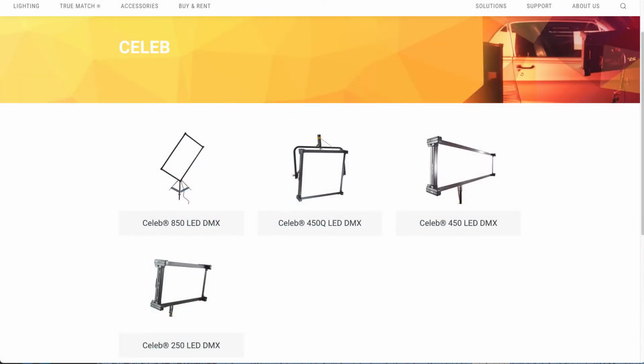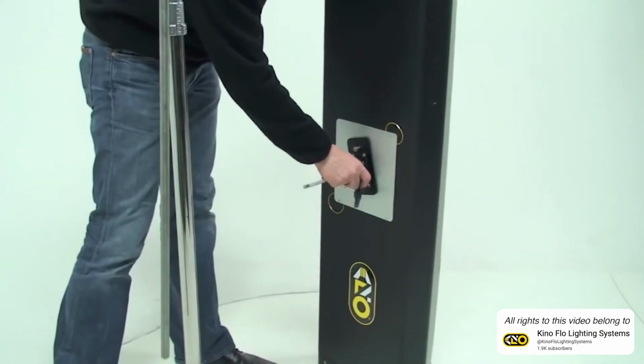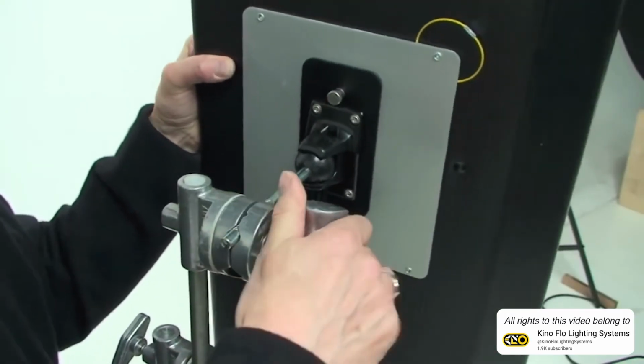5 years ago, a new 4x4 full kit retailed for about $2,000. I bought them used, not higher than $900. 3 years ago, sold my last Kino for $500. Today, I see offers as low as $150 or $250 for the full kit. KinoFlo had also competed viciously on the LED market. We all remember such names as KinoFlo Celeb or Freestyle Panel. KinoFlo quick release and mounting plates became the industry standard.